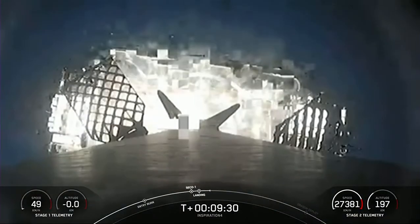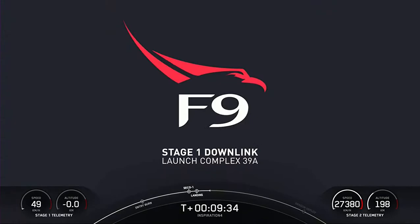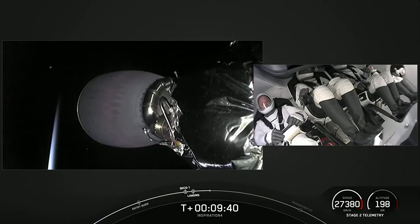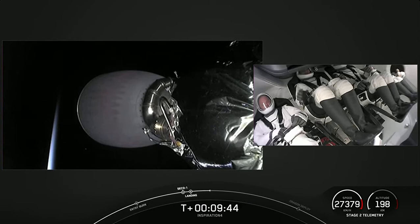We were just carried right to the doorstep of an exciting and unexplored frontier. A few have come before and many are about to follow. The door's opening now, and it's pretty incredible. Stage 1, landing is confirmed. Dragon SpaceX, launch escape system is disarmed.